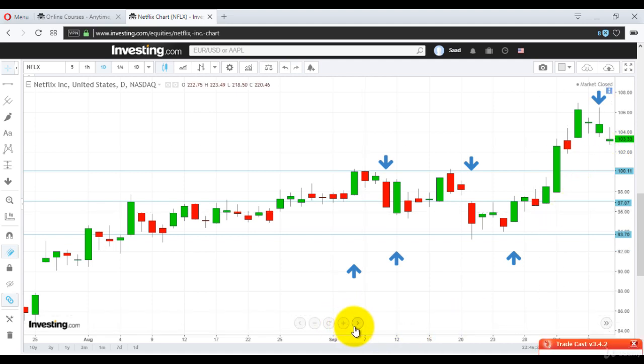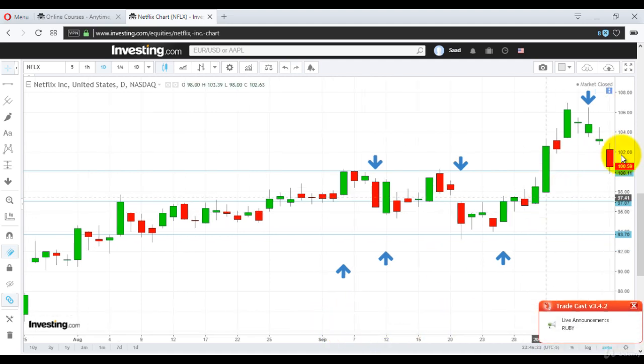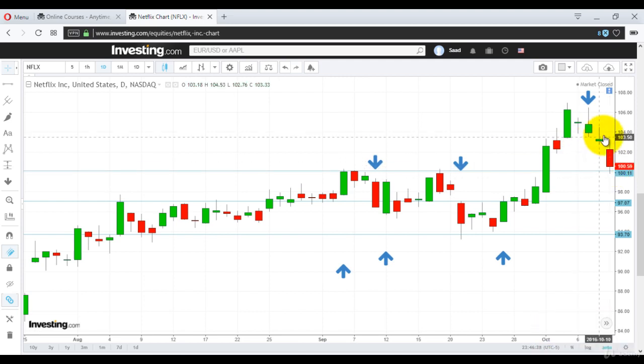And just look at it further. Boom! It opened lower and went even further lower. Reason? Because they were trapping people right here. It opened lower, went higher, but it's closing below yesterday's close. So how can it be green? Again it opened lower, closed higher.